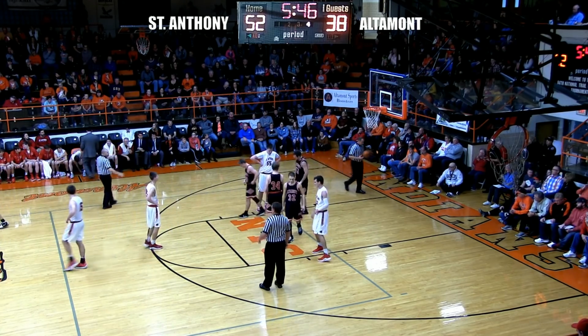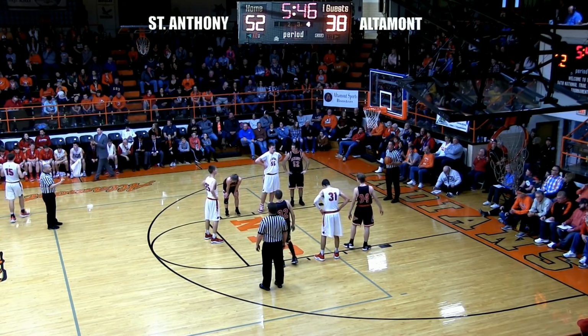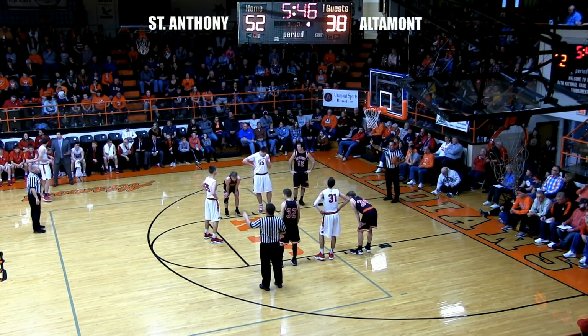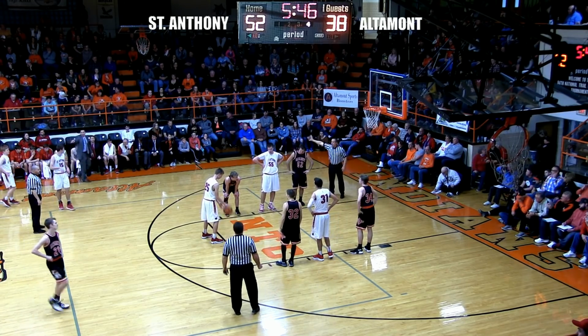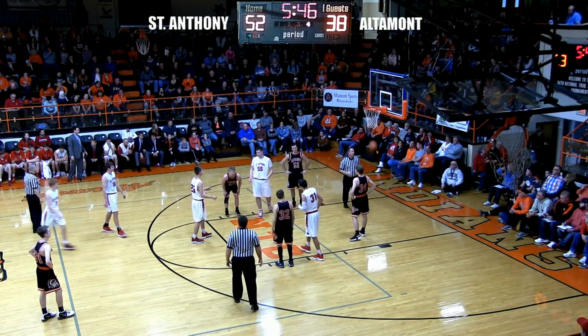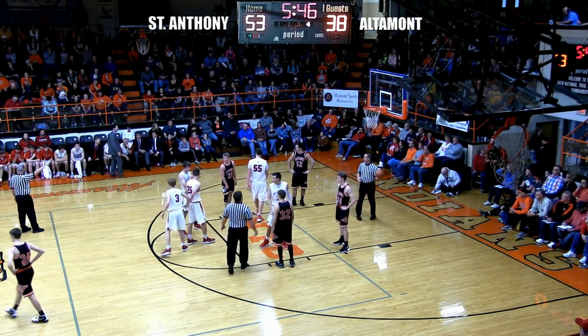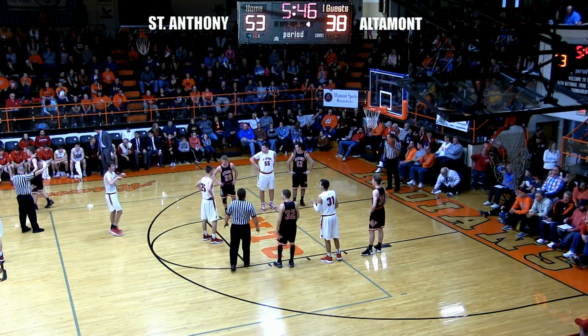Altamont with their 6th as a team, but this is 2 free throws on the way because it was in the act of shooting. Caden Earhart has not scored tonight for St. Anthony. He has a chance with 2 at the line here. Shot good. His first point. Faraday hit a 3 in the first half.